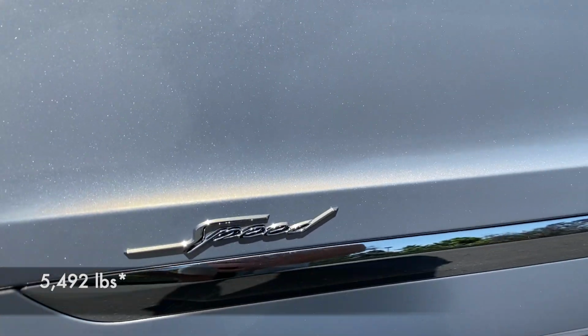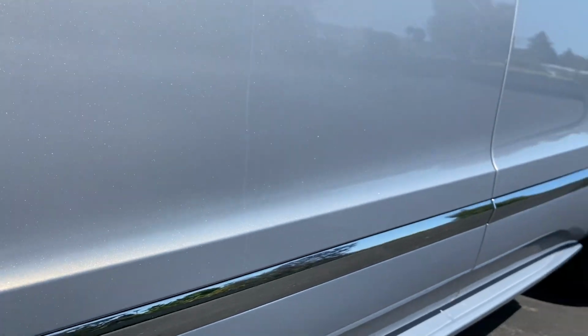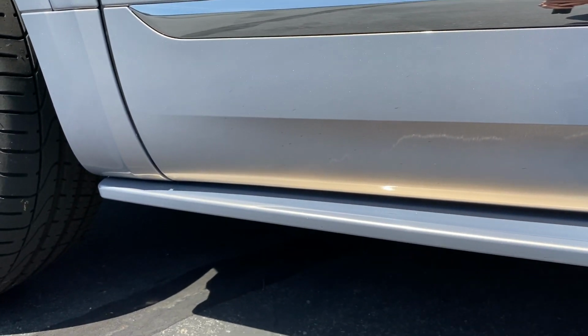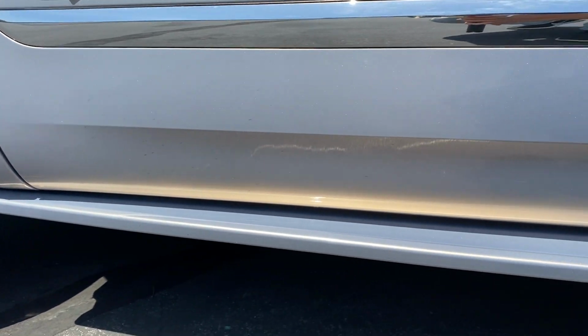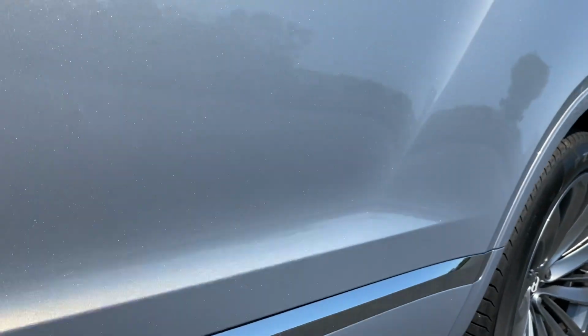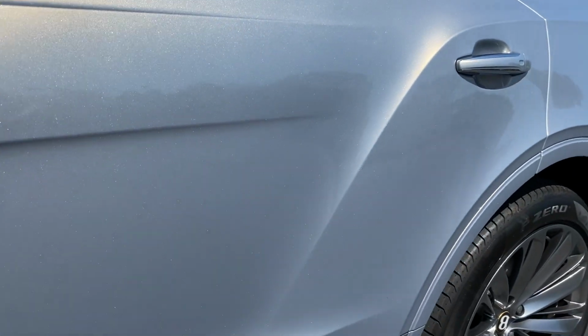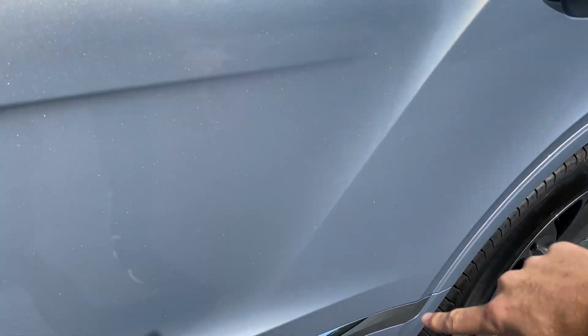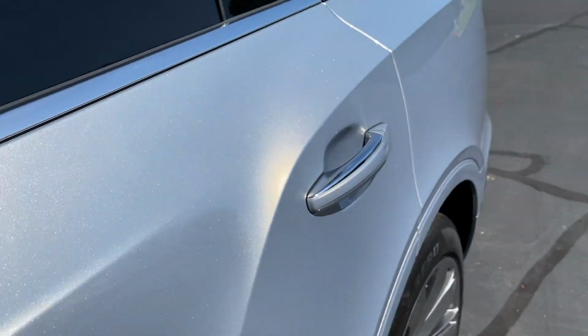You can see your first speed badge over here. There are a couple speed badges that I'll point out on the car. This is the side sill that mirrors that front splitter and is distinct on the Speed. Body color matching as the front. And here's the biggest character of the car right here. This character line that dips up from nowhere to come out and flare this rear haunch.